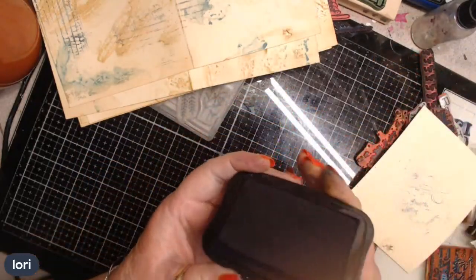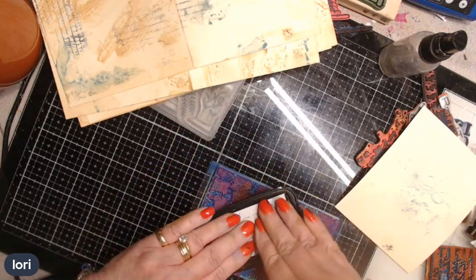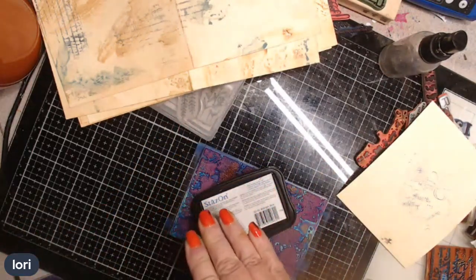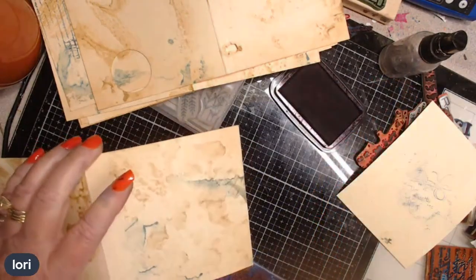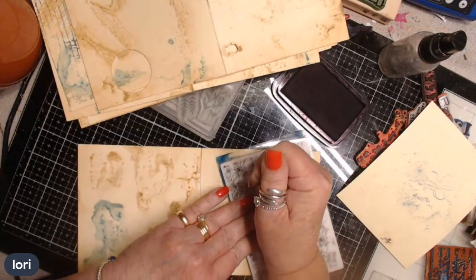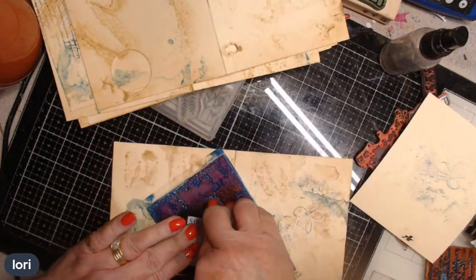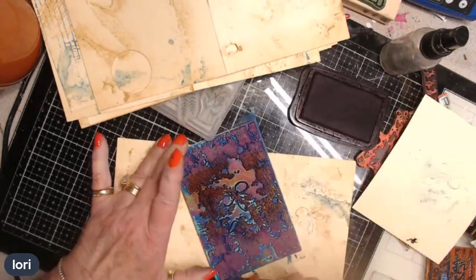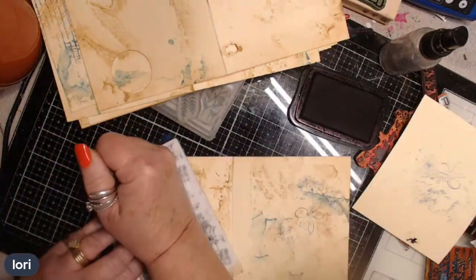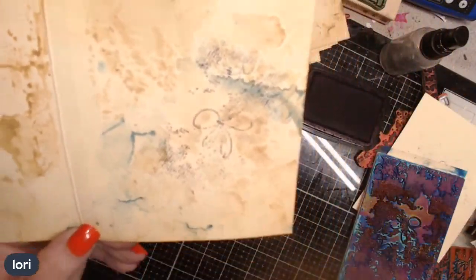Not too bad. Let me spritz this. I know I just stamped it, but let me spritz it with a little water and see if I can get a little more on this one. Oh, that looks cute. Hold on, let me get a little more over here. You'll be able to pick up on that. It's just real subtle. Okay.